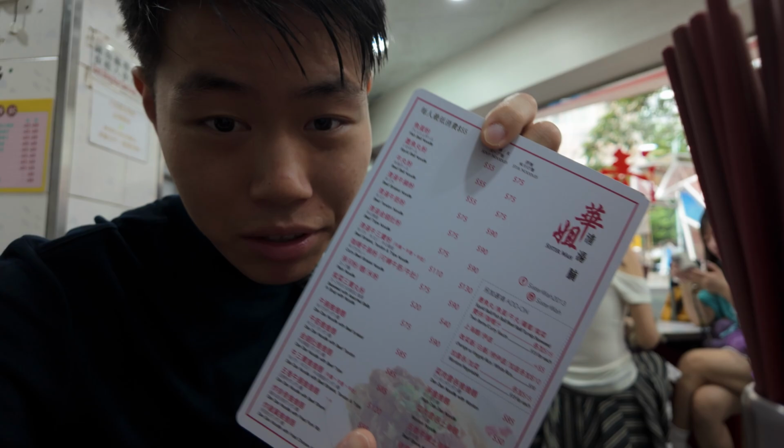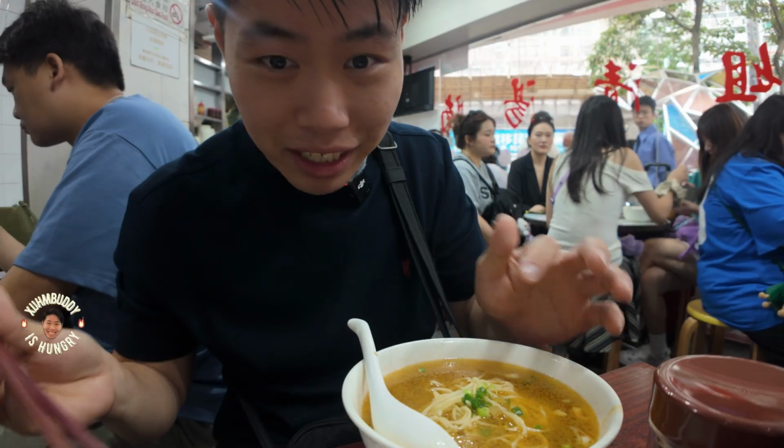So we ordered different kinds of noodles. We also ordered a curry noodles. It got crowded really fast, and there's already a line outside. I think they're gonna wait for a long time. Well, the first dish has come.